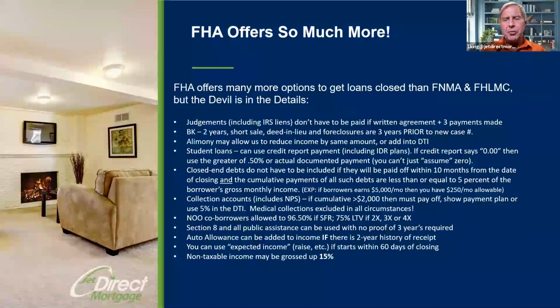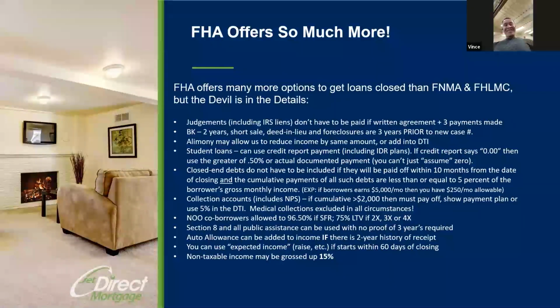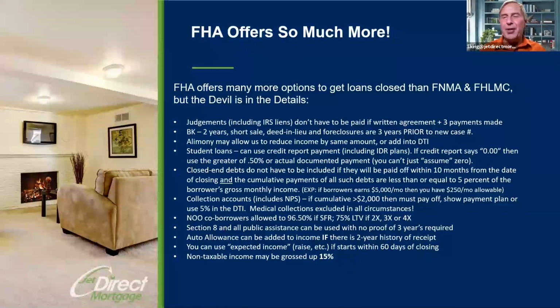Vince, I'm not sure if you know that you took yourself off of your background because we all see you conducting the orchestra. What in the hell are you doing? Oh, I'm talking quiet. You're sitting there preaching to the choir about all the loans you're going to do with FHA. That's what you're doing.